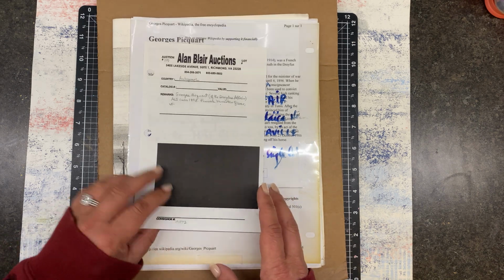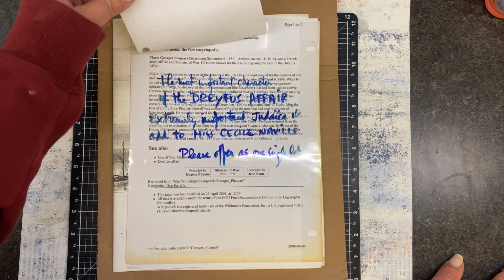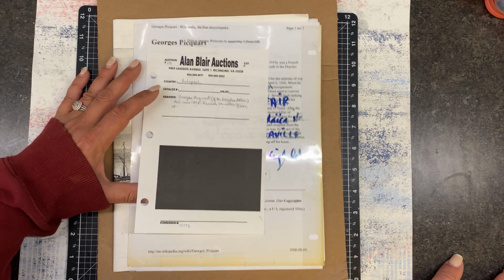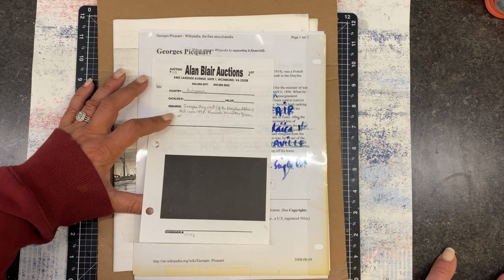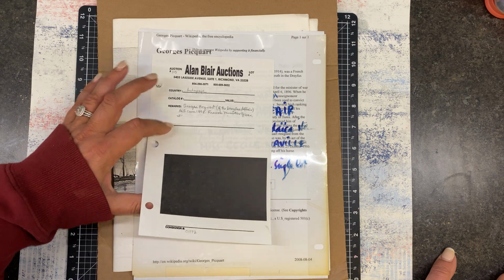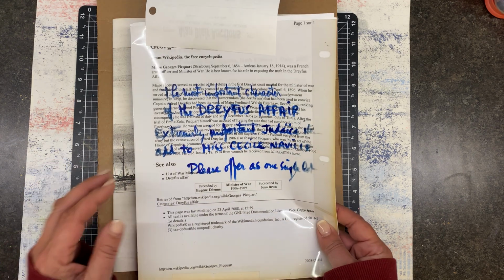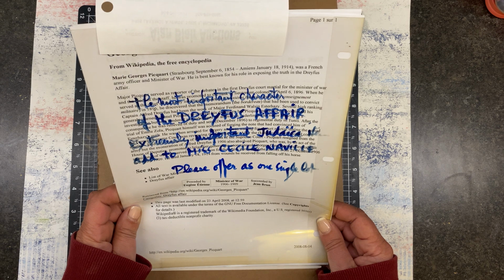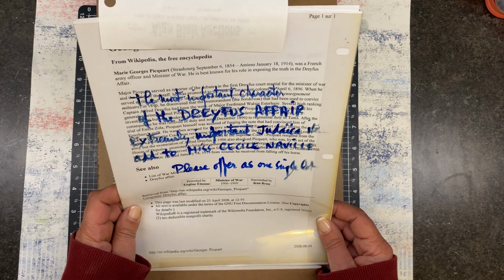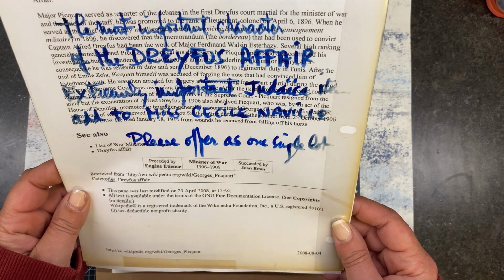So I don't know what this is from. It says autographs. This is something old, but it says, what was his name? George Picquart, maybe. It says country autograph, George Picquart of the Dreyfus Affair, ALS circa 1898, French Minister of War, VF. Then there is, it's like in a page protector, and it's written, the most important character of the Dreyfus Affair, extremely important judicial item. Add to Miss Cecile Neville. Please offer as one single lot.